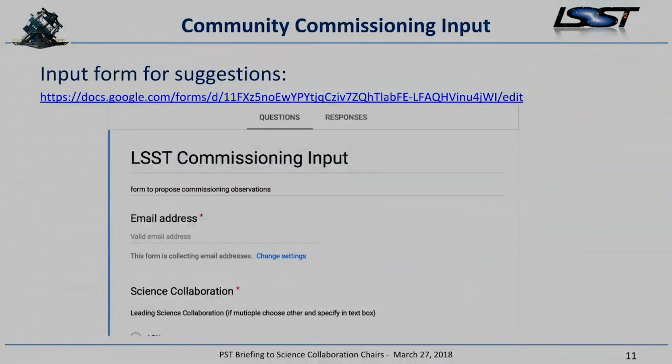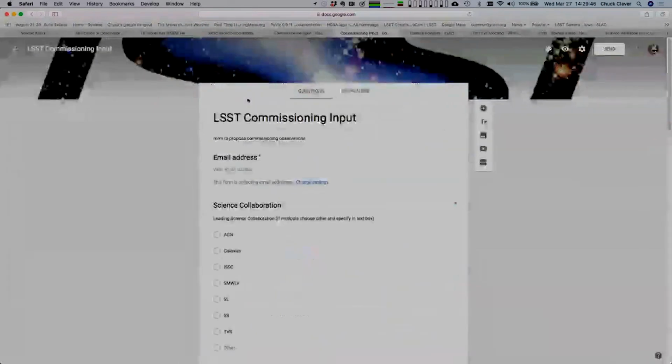Chris Walter for the Dark Energy Science Collaboration led a commissioning sort of mini workshop at the last DESC meeting and has started to put together DESC's input on where and how they would like to see observations conducted during commissioning. And Federica and I talked while we met in Chile that we would like to give the science collaborations the same opportunity. And so Federica has created a Google form that largely mimics the input data the DESC commissioning working group generated. And I'm going to go there now.